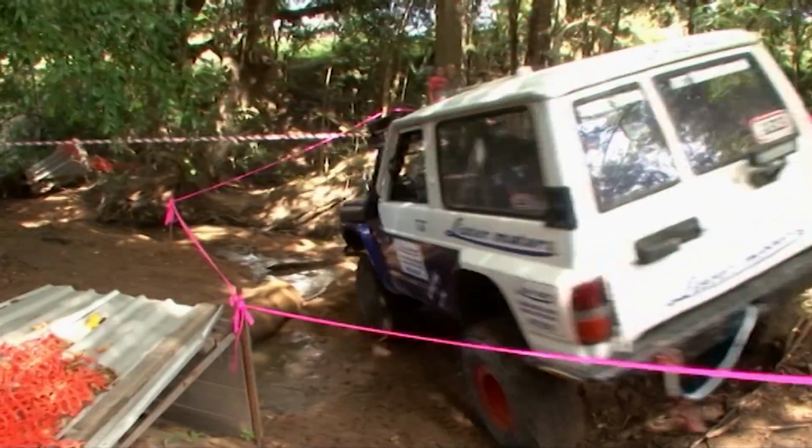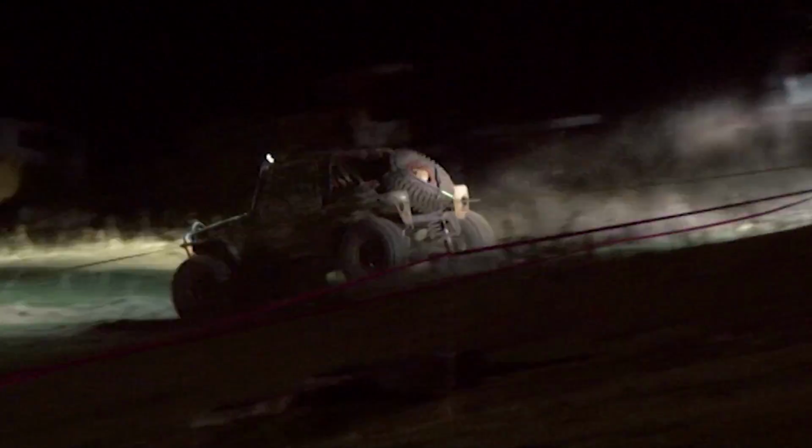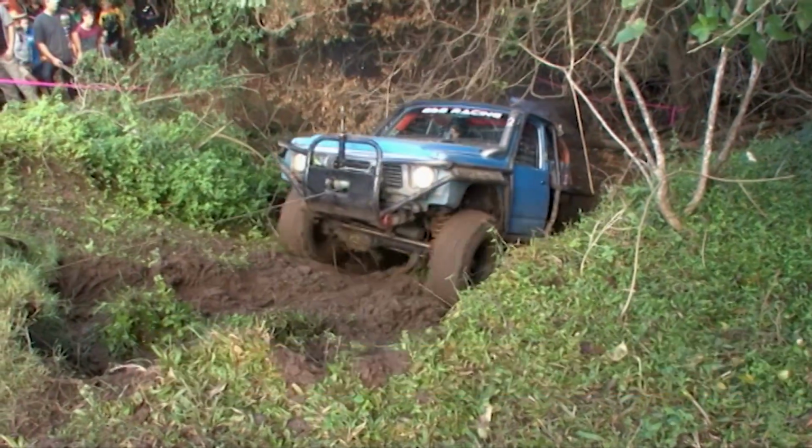We've got 10 stages planned out. We've got 8 day stages and 2 night stages. They're going to be happening under lights Saturday night in the man-made area of the property here. Very tough tracks this weekend. We're expecting a couple of them to fall apart a little bit, but that'll just make it a little bit more interesting for the competitors.